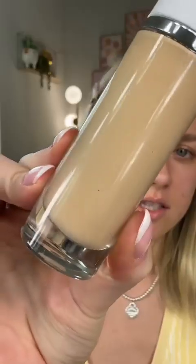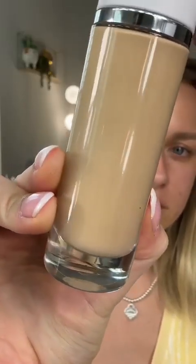What do we think? This foundation has every single person in its chokehold recently, and mine finally came in the mail and I cannot freaking wait to test it out. Obviously, this is the brand new Makeup by Mario foundation, and everyone's been saying how they could see it shimmery inside and it looks really cool. It's so fine, I don't even think you'll be able to see it.